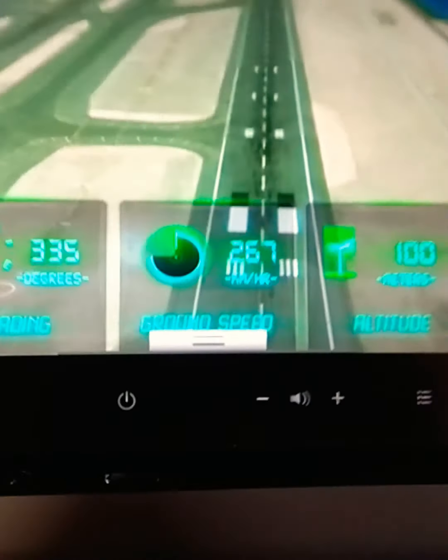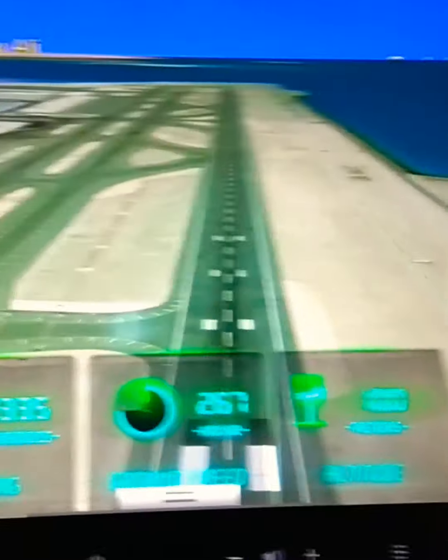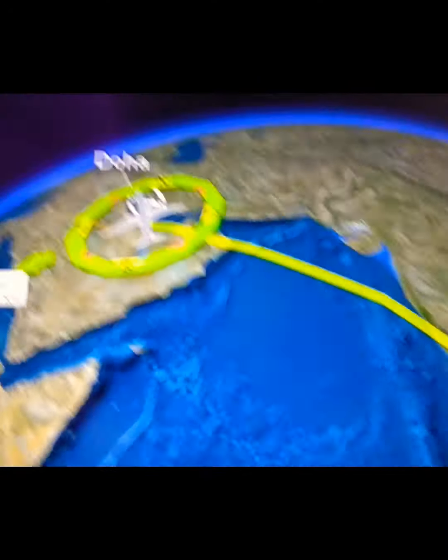We are ready to land. 1, 2, 3. We are going to land. Fasten your seatbelts. It's going to be a bumpy time. But don't forget to fasten your seatbelt or else you will fall down.